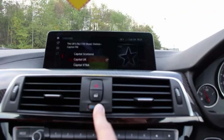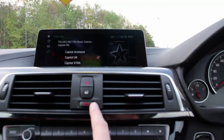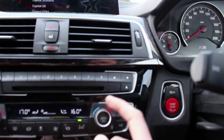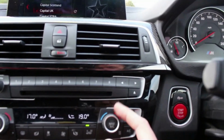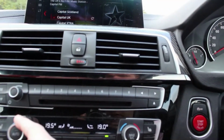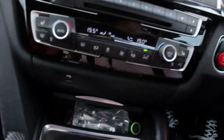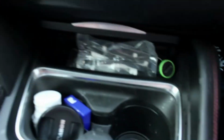You've got this BMW redundant system here for heat and cold, and you can turn this as well down here for your knobs to set the temperature you want, but I have found you have to turn this, if you want it hot, that has to be hot as well to get the hot air through. Down here we've got some cup holders, which are nice and large.